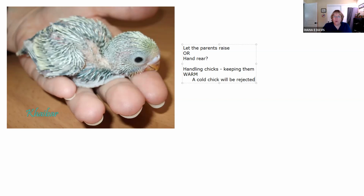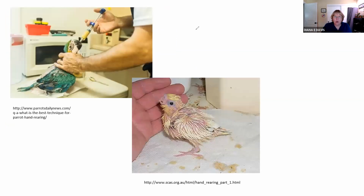So what is hand rearing? What are we talking about here? This is when you remove the chick from the parents and raise it yourself. There are pros and cons to this. A hand-reared bird is going to be much, much more comfortable with people. So if the bird's going to stay in captivity, this is good. You do not want to hand-rear a bird that is going to be released into the wild, however.